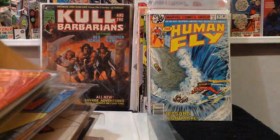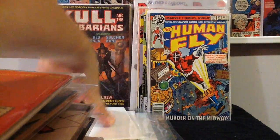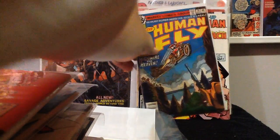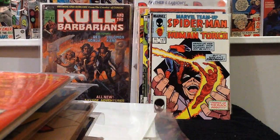Number 15, 16, and unfortunately these later issues have some water damage. 17, 18, 19. High Wire to Heaven, so maybe he dies in this issue. I'm not sure. I'll have to read those and check it out.